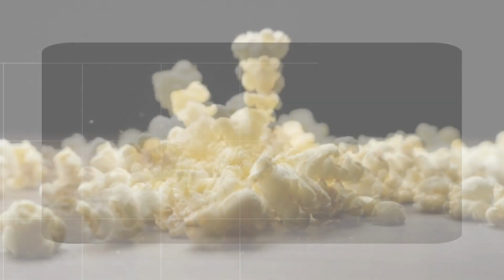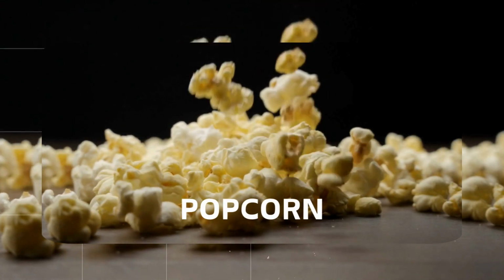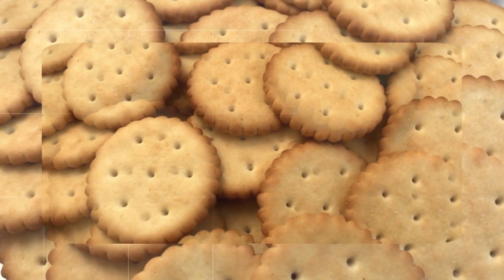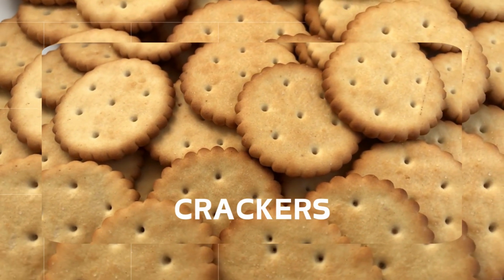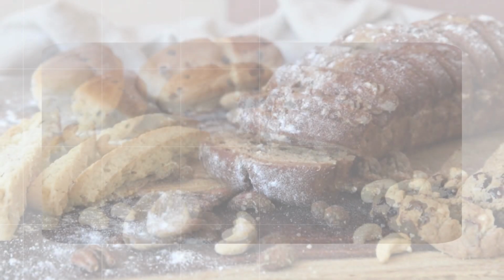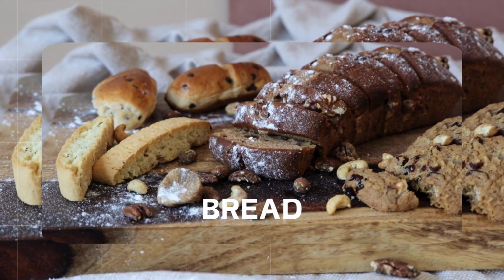Then there's popcorn. It's surprisingly nutritious. With all the different kinds of seasonings available, it can be quite versatile. Biscuits and crackers are a no-brainer. You can pack them with cream cheese and caviar, or dip them, or even use them as a spoon for your cheese. The same goes for bread. There are so many kinds. Sourdough, rye, ciabatta.